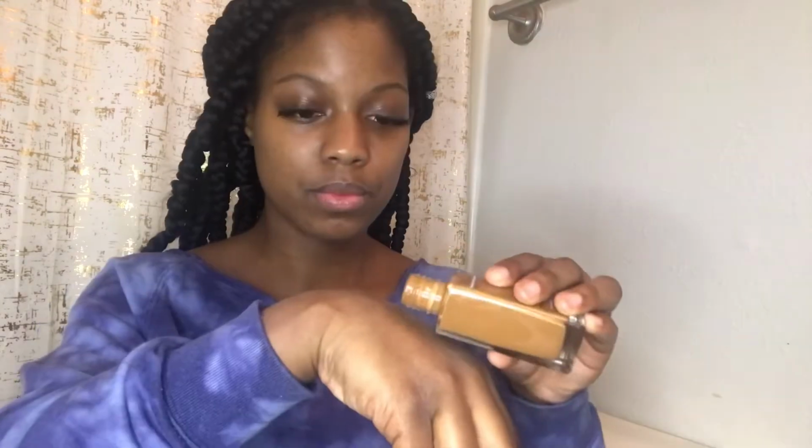So right here, I'm actually using the Maybelline Fit Me Foundation. This product is only $7.99. It's really good because this brand has so many different shades for so many different skin tones. I use the Dewy and Smooth Poreless Foundation. Now, if you have dry skin, you can use the dewy one. If you have oily skin, you can use the matte one.